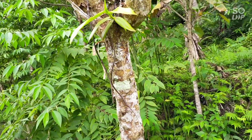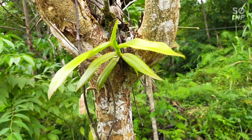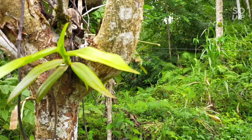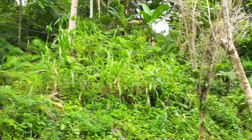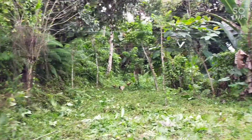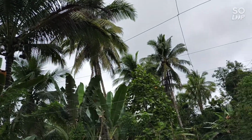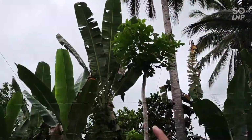Oh yeah, there's orchids here. This is wild orchid. Nice. Wild orchid. So when you harvest the sayote, you'll just get it like this, because they will just cover here on this trellis.